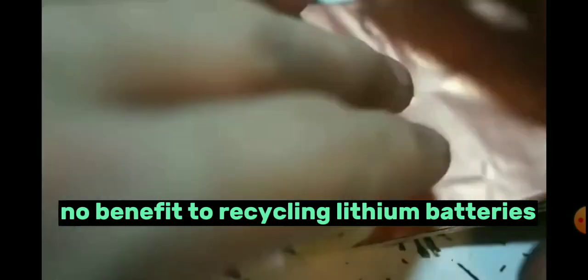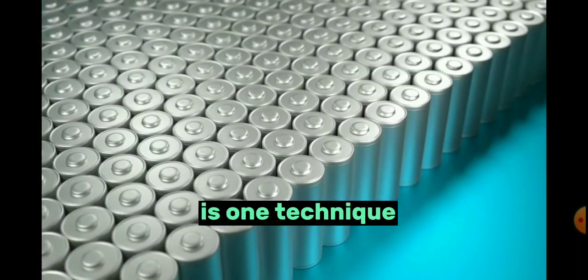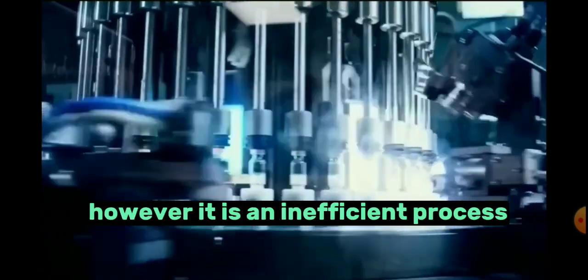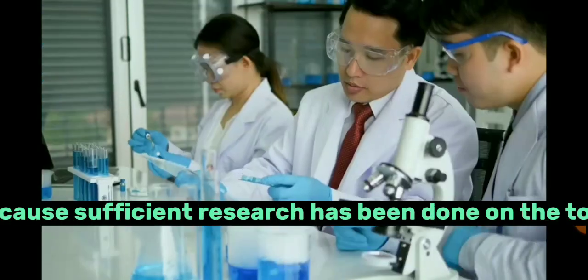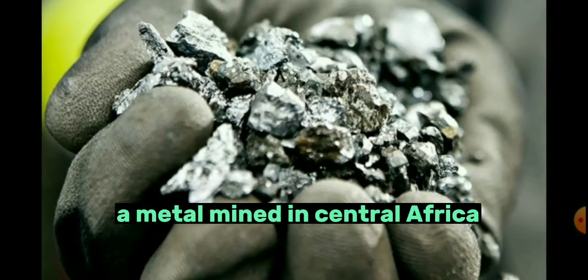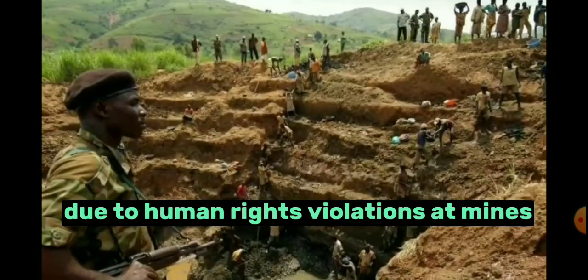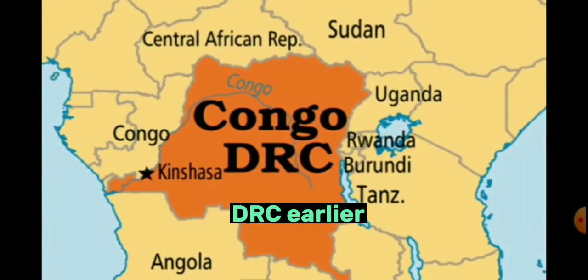There is also no benefit to recycling lithium batteries. Recycling lithium-ion batteries is one technique to help reduce some of the negative consequences that are caused by the mining of lithium. However, it is an inefficient process that consumes much energy. On top of that, recycling lithium-ion batteries is not a practical solution because insufficient research has been done on the topic. Some battery chemistries contain rare and toxic chemicals like cobalt, a metal mined in Central Africa, and have been highlighted as an example of conflict minerals due to human rights violations at mines in countries such as the Democratic Republic of the Congo, DRC.